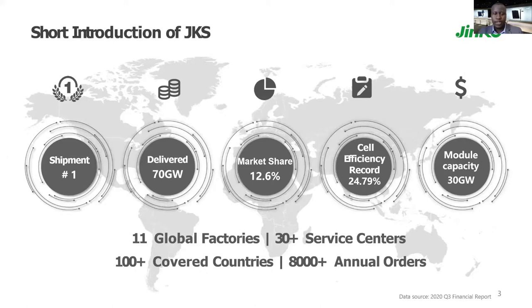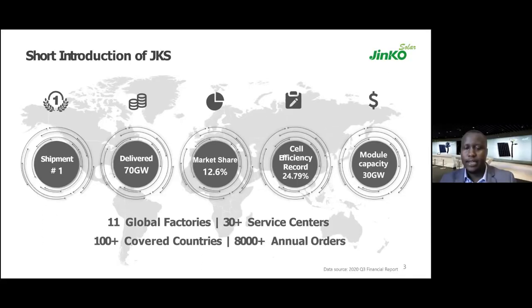I know Jinko is not a new company, especially in sub-Saharan Africa. We've had presence in almost all the countries in Africa. Just to mention, we are initially a module manufacturer, a leading module manufacturer, leading globally for the past 4 years. We've delivered globally close to 70 gigawatts of PV modules. This includes all the modules that have been installed with Jinko labels. And the global market share is now close to 13%.